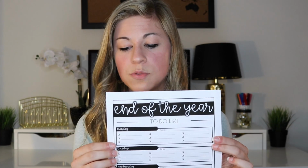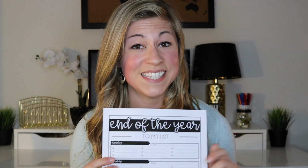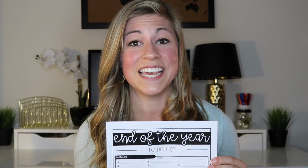Now, of course, all of these checklists I am showing you are editable. So I have the pre-made ones like this where you can just print them out and handwrite them in, but I also have editable ones that you can type up on the computer and then print out. I also have this to-do list that I really like, and this one has all of the days of the week on one page, and I really like that I can see the entire week all together, and then that way if I don't finish something on Monday, I can move it down to the next day and so on.